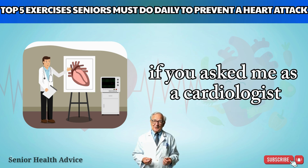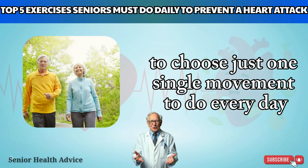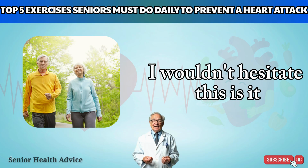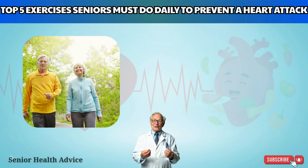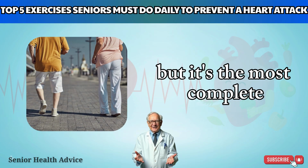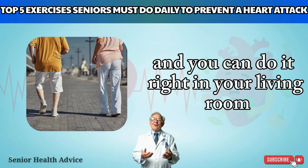If you asked me as a cardiologist to choose just one single movement to do every day to prevent heart attacks, I wouldn't hesitate, this is it. Brisk marching in place might not look flashy, but it's the most complete, safe, and effective cardio exercise for older adults, and you can do it right in your living room.